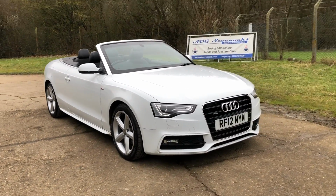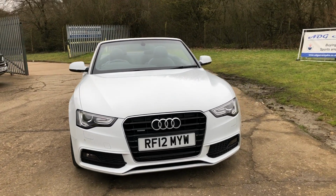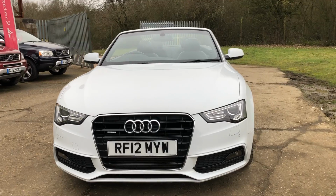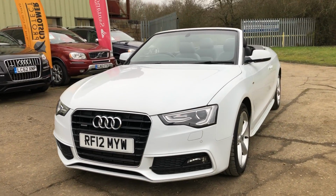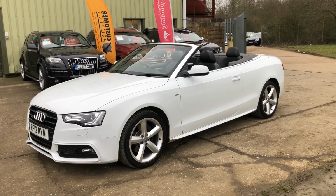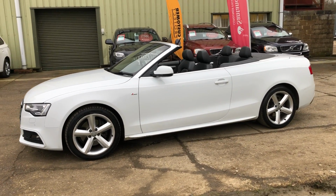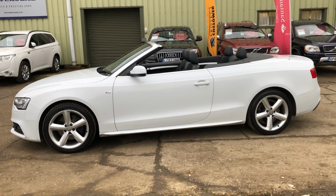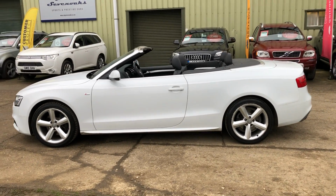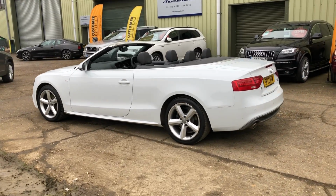2012 on a 12 plate, just coming up to 41,000 miles, finished in white, very nice specification car. We've just taken it in part exchange. Automatic xenon headlights with wash, front and rear parking sensors with a reverse camera, 18 inch S-Line alloy wheels, black hood, lovely service history, is fully documented on our website.